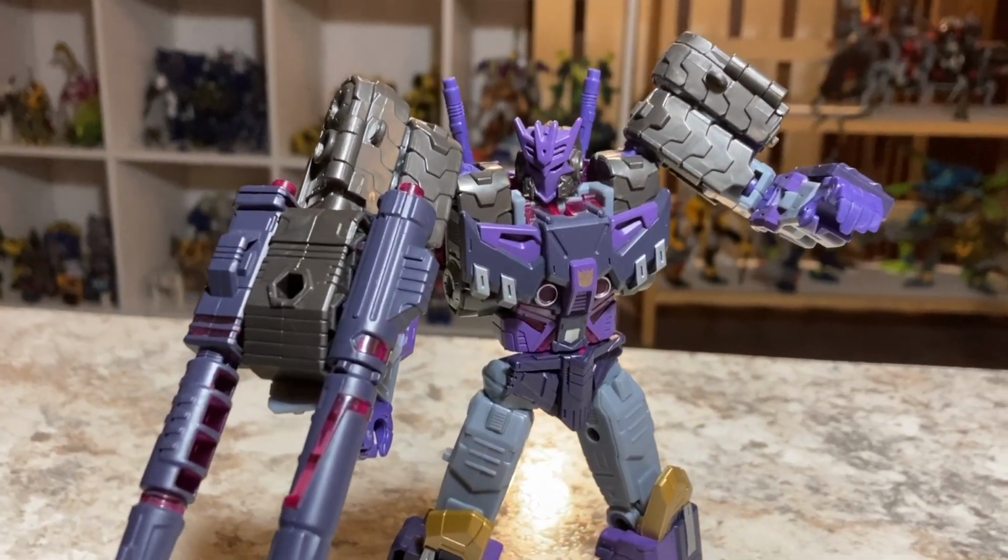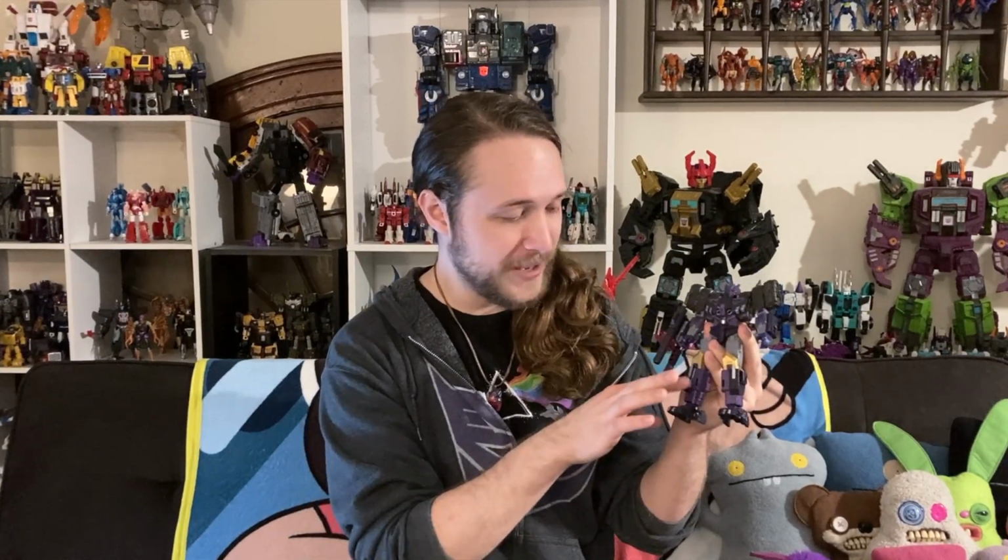It just really pops. It looks like he walked straight off of the comic book page, which I really appreciate. The head sculpt, the Decepticon badge looks great. All the painted detail, picking out the different sections on the legs, looks great. The double fusion cannon looks great.